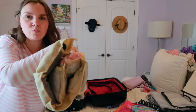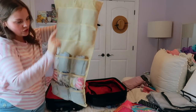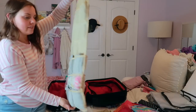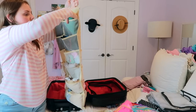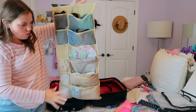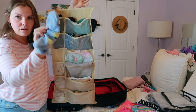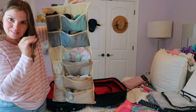We roll it up really small like this, but it's a little hanging organizer. So I have the girls' little undershorts on this side, underwear, some socks, things like that that they need on this side, and then I have Dean and I's stuff on this side. So I have his socks, underwear, my socks, underwear, bras, undershorts for dresses, things like that. I've got it all here. And my slipper socks. Always take a pair of slipper socks. I just enjoy some little cozy socks in the room.